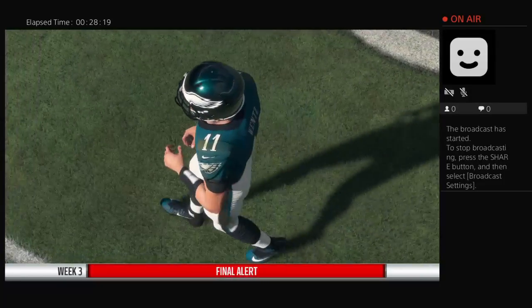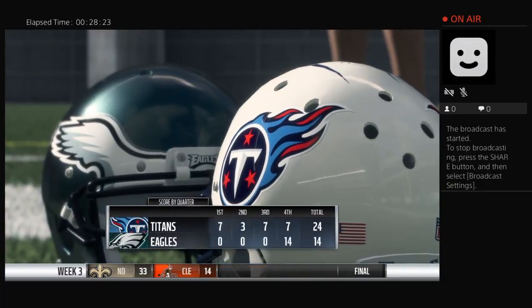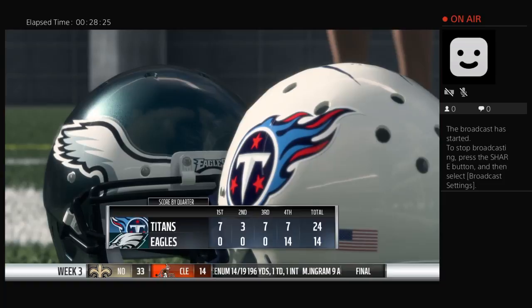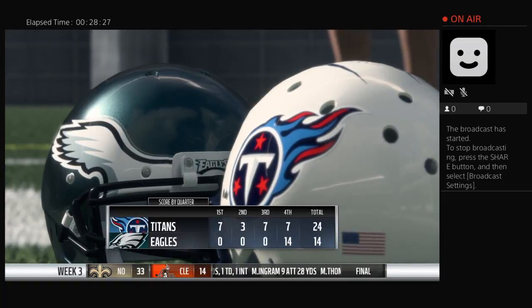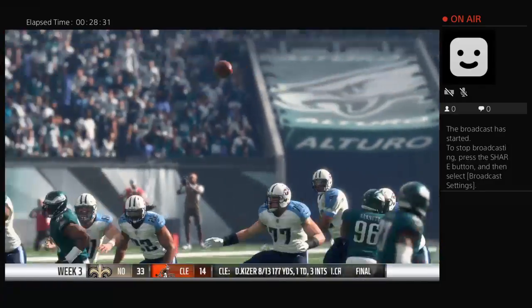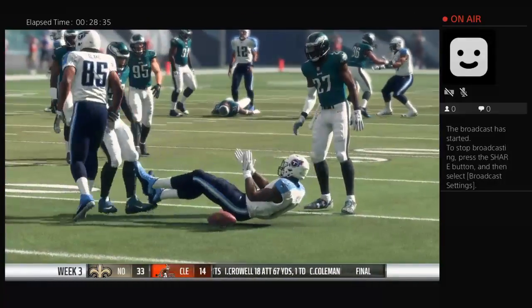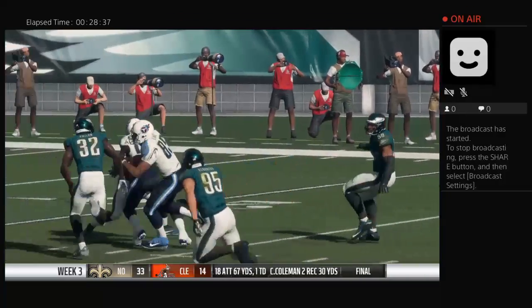So for the Titans, they get back in the win column as they move to 2-1 now on the year. And they'll return home next week to take on the Indianapolis Colts. Meanwhile, for Philadelphia, they too will exit with a 2-1 record. And they'll look to regroup next week as they head to Houston to take on the Texans.